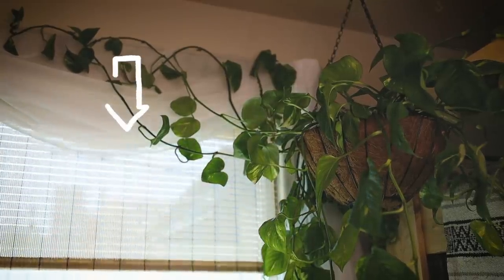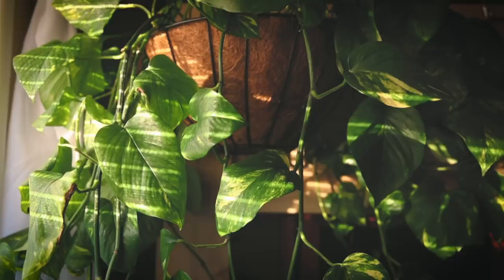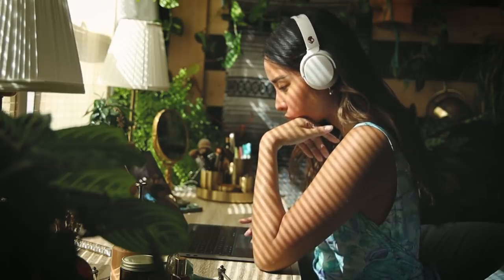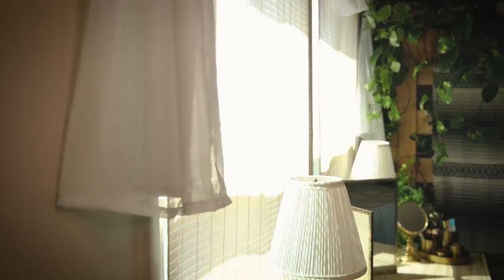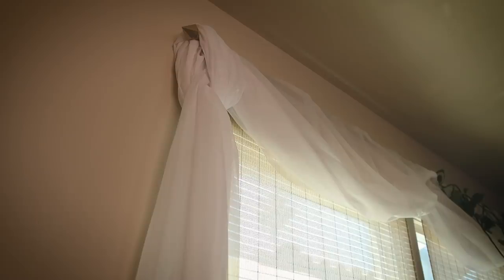I installed these rolling blinds I found at the hardware store. I'll go ahead and link them. I also find light coming through the blinds to be very beautiful. It's my favorite time of day. I don't like the thought of blocking any light coming into the apartment, but I do like the look of curtains, so I also draped a curtain scarf around the frame of the window.